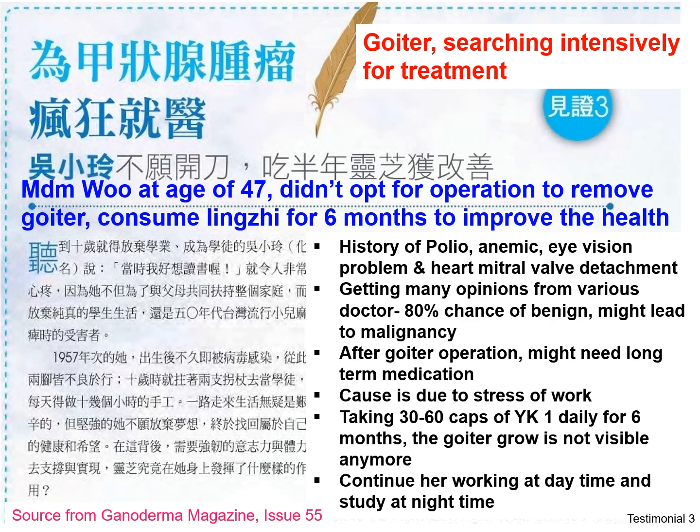Instead of surgery, Madam Wu chose to take 30 to 60 磷脂 capsules daily for 6 months to improve her health and deal with the goiter. At this time, the goiter was not visible anymore. This is a positive outcome, showing that 磷脂 makes a positive difference in managing her condition.